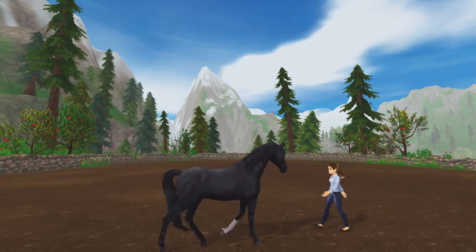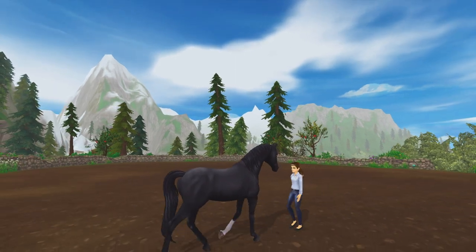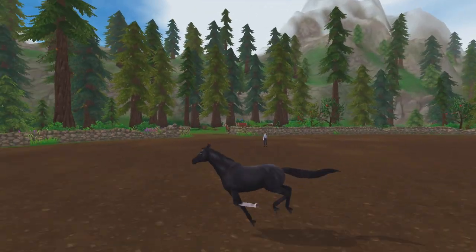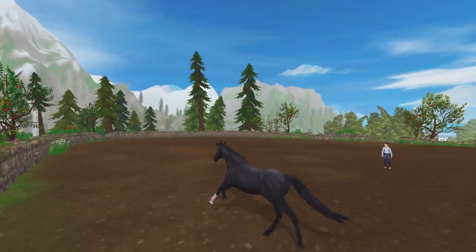I genuinely like competitive horses because they do well. It's just that this one puts a lot of my time and effort into this horse, and I actually just started college with Harper, and I'm not gonna have a lot of time to spend with this horse if I'm training it constantly every day.